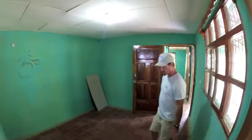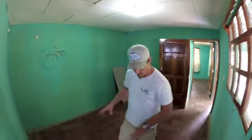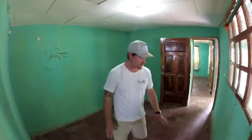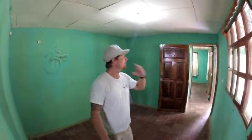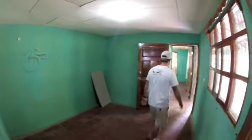This room, we can regrout. I like the tiles, the original tiles that are in here are the nice soft classic Nicaraguan tiles. I think it's a good touch. Obviously we'll redo the walls and the ceilings again.